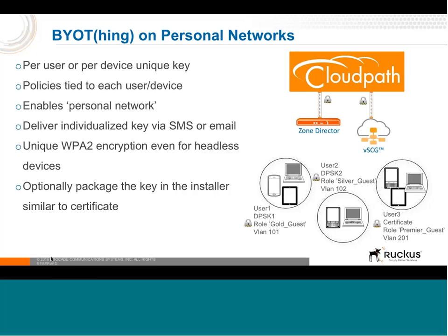And even devices that are unable to do certificates, we can still deliver an individualized key via SMS or email to those devices, which can be used for the WPA2 encryption on the network. So we're extending these capabilities not just for traditional devices, but even for headless devices as well.